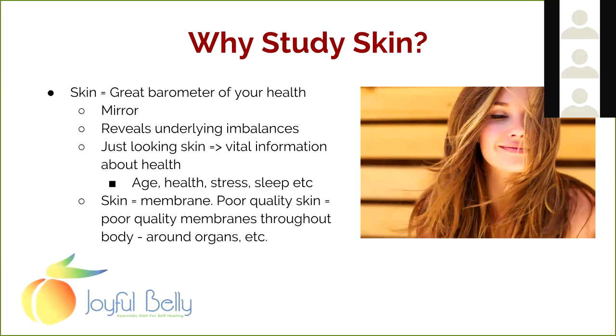And why is it that skin is such a reflection of the rest of your body? Well, because skin is one of your membranes. In fact, one way to look at the whole body is as a series of membranes wrapped around each other. All of your organs, all of your tissues, all of your muscles are membranes wrapped around membranes. You may have heard the word fascia and other terms for different membranes in your body. Well, these membranes are fed by our blood, and so poor quality skin comes from poor quality blood, and really it's an indicator that all of the membranes throughout the whole body may have poor quality, and so skin is really vital information about your membranes. It's vital information about you.